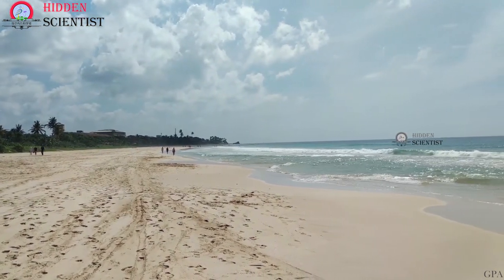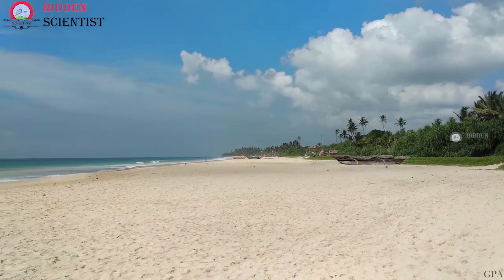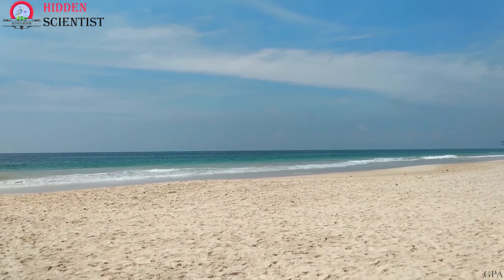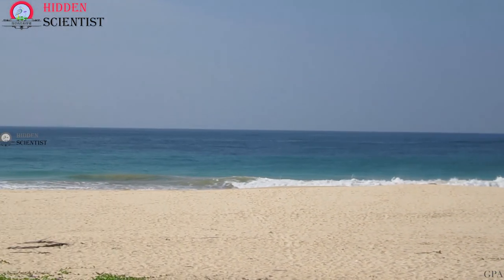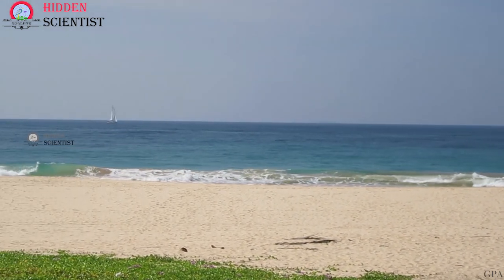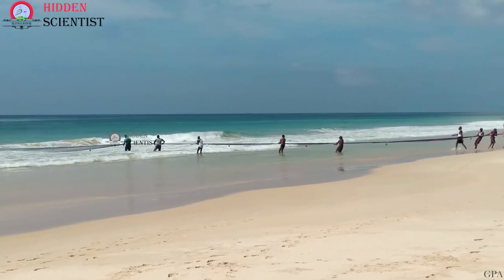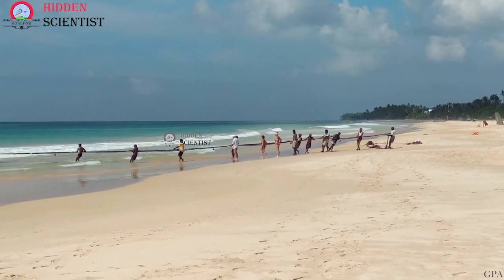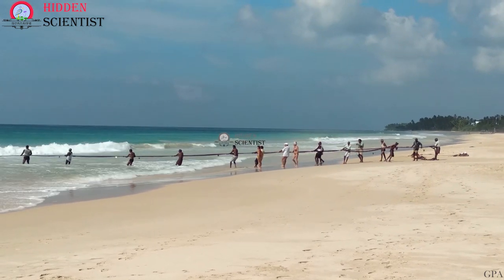Welcome to the video. This is the Koggala beach, which is one of the longest beaches in Sri Lanka. This is not only a long beach but also a beautiful beach. Since ancient times, the beach seine industry is a traditional fishing industry that has existed in this coastal area. Today's video is dedicated to this endangered traditional fishing industry.